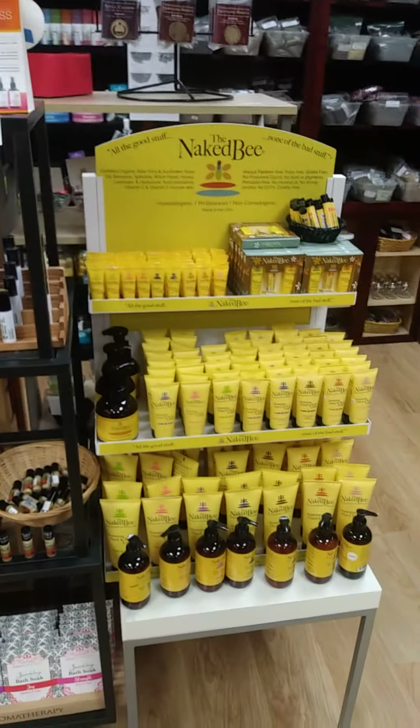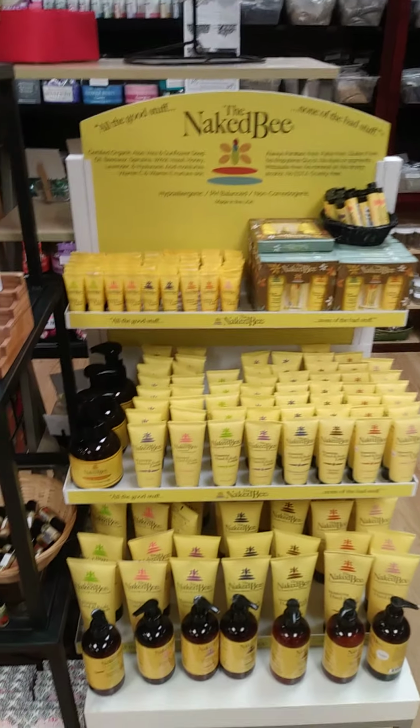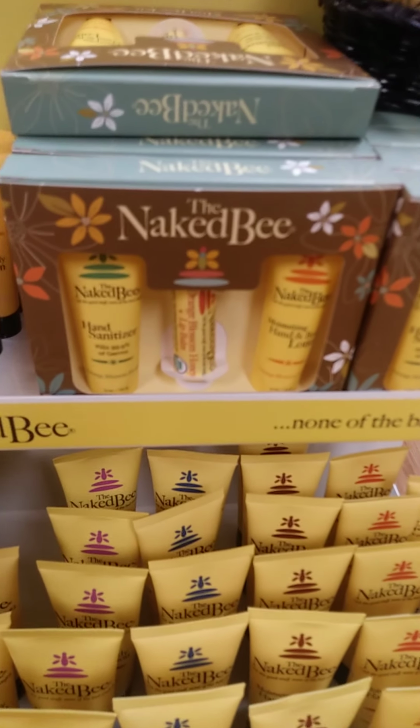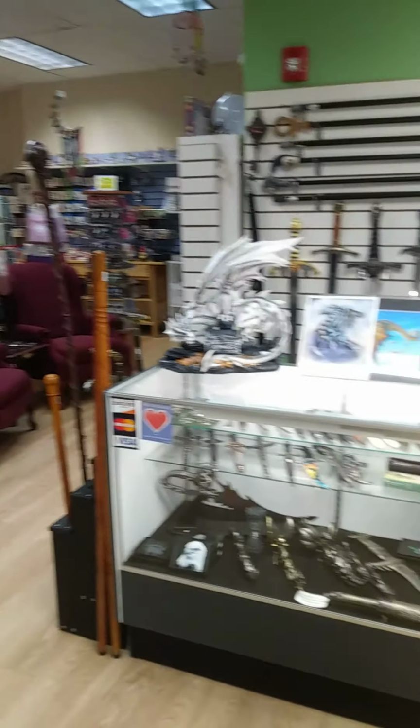We've got our nice line of Burt's Bees. So we have lotions over here. We have the soap, we have lip balm. We have these awesome little sanitizer kits where you get a mini lotion, a lip balm, and a sanitizer for just $7.99. They're really great and very easily portable. So that finishes out our little front entry of the store.